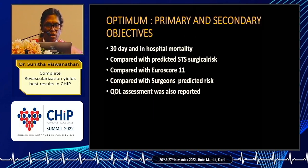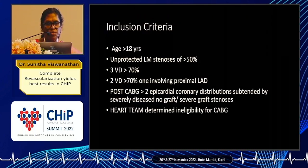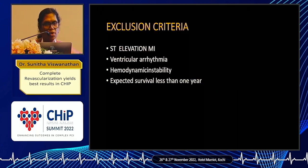And the outcomes, they looked at the primary and secondary outcomes, 30-day and in-hospital mortality, and they compared it with the predicted STS surgical score and with the EuroSCORE 2, and also compared with the local surgeon's predicted risk, and quality of life assessment was also done. So the inclusion criteria is all there. Now exclusion: they excluded ST elevation MI, ventricular arrhythmias, hemodynamic instability, and expected survival less than 1 year.